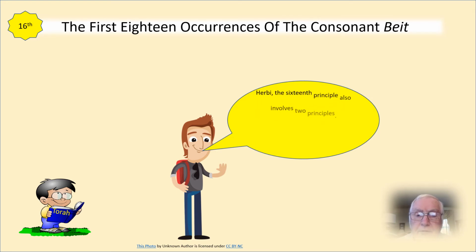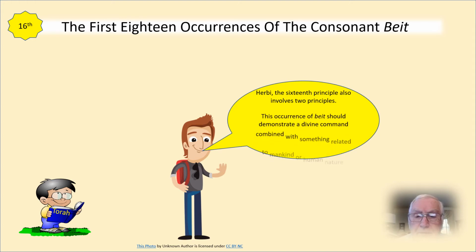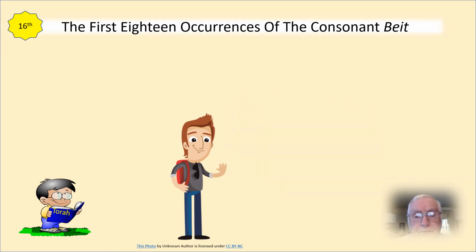The 16th principle also involves two principles. This occurrence of Beit should demonstrate a divine command combined with something related to mankind or human nature. The 16th occurrence of Beit.